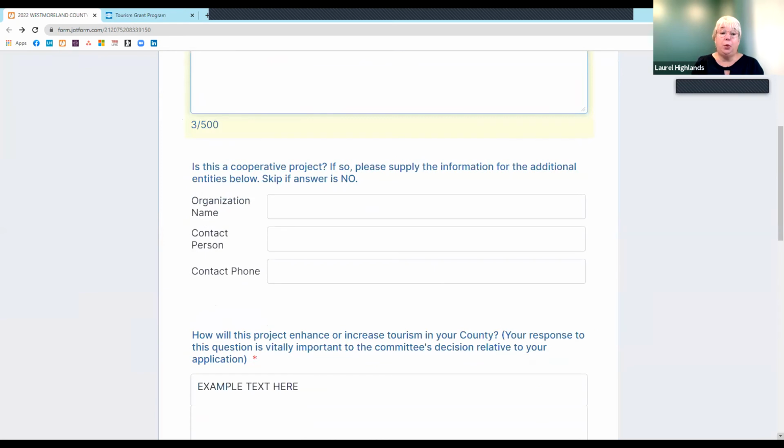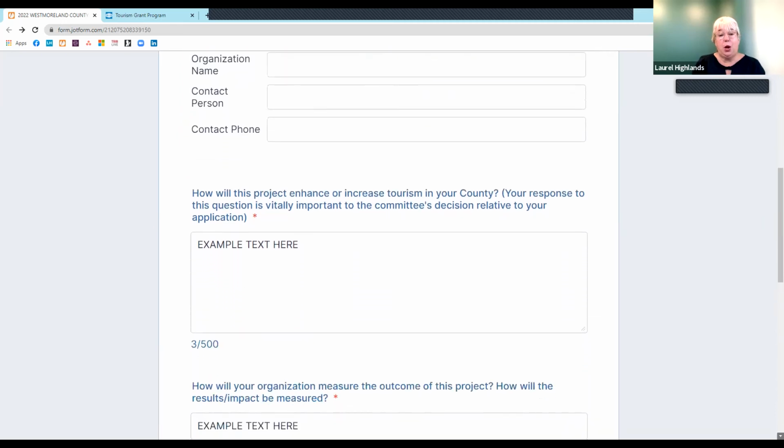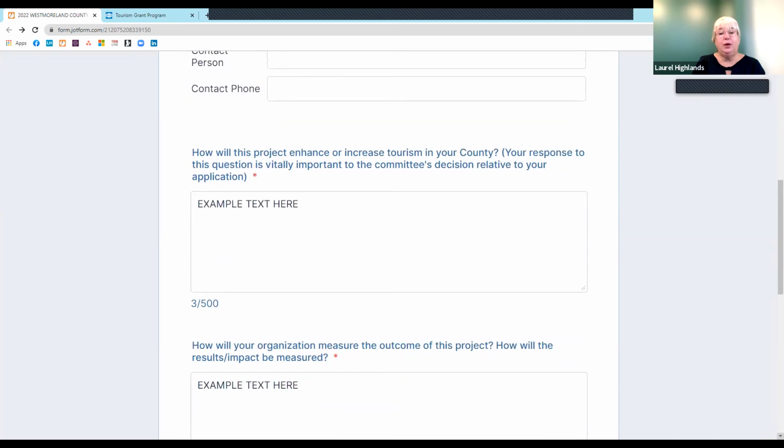Is this a cooperative project? Remember, we talked a little bit about working with others. If it is, here's your opportunity to talk about that. How will this project enhance or increase tourism in your county?